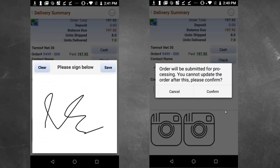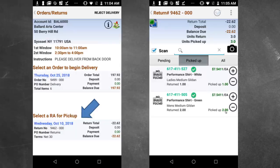Then the customer will need to sign, so they will turn the device towards the receiver, type in his name as well as capture the signature. That signature is going to be captured as a JPEG and embedded into the proof of delivery document, which you'll see in just a minute. So when they're done, they press confirm, and they're basically done with the delivery.